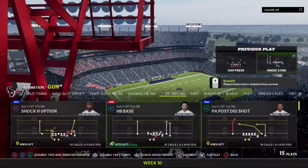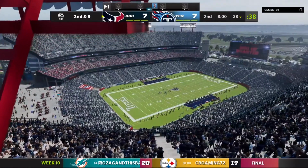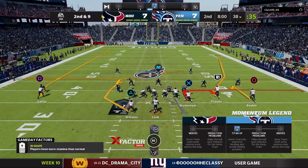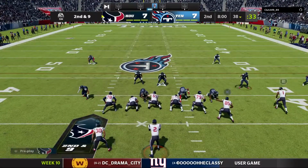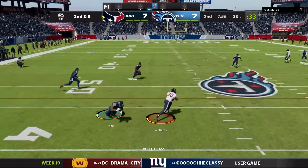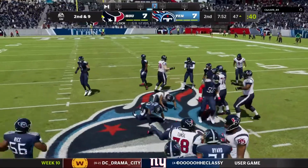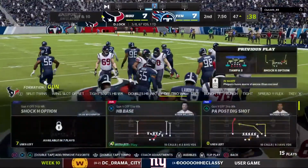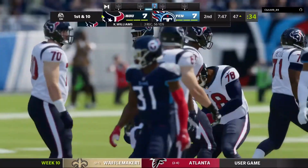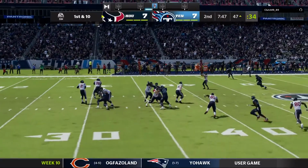Seven, 7, our score after 1. Here's 2nd and 9. Locke working out of the gun. Quick hitter here, it's complete. And he'll be taken down, but not before he works it past the 50. Another catch for him there on this drive, Brandon, and it looks like they're going to utilize him out of the backfield any way they can. And that time they pick up a 1st down.